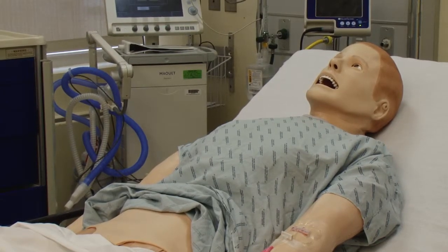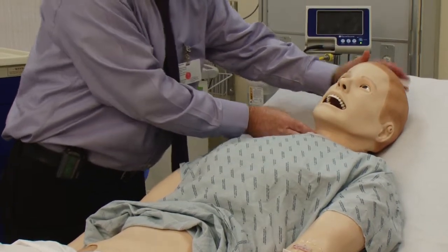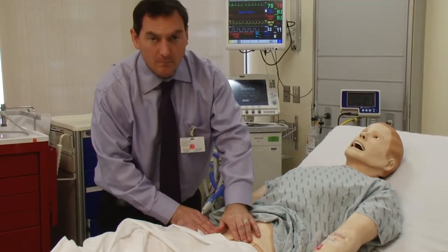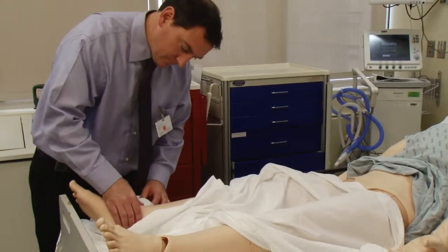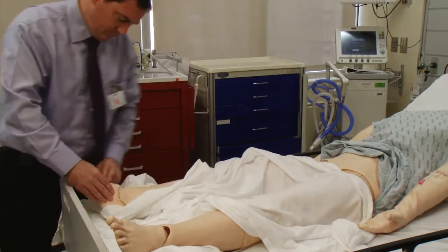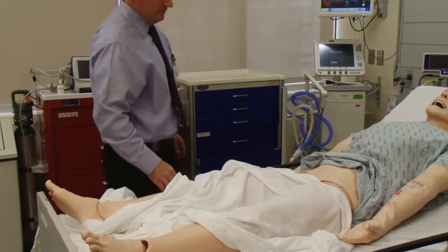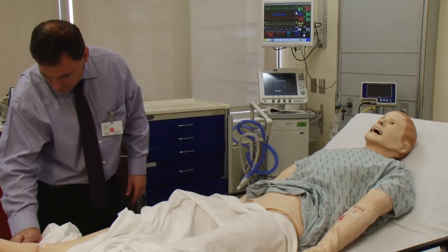Pulses can be palpated on the simulator at the carotid, brachial, radial, femoral, posterior tibialis, and dorsalis pedis. These pulses will activate only when palpated, and pressure must be applied before a pulse can be felt. However, applying too much pressure can eliminate the pulse.